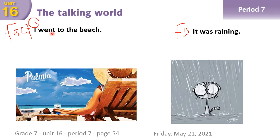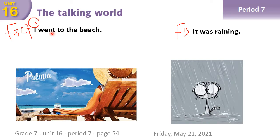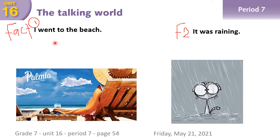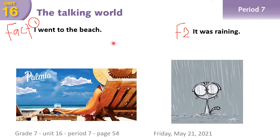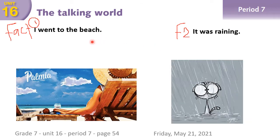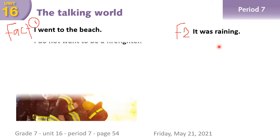Every sentence, separately, is considered a normal sentence. There is no problem with it. I went to the beach. It was raining. Agree? No problem. Till now, there is no problem.